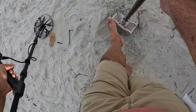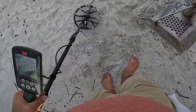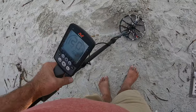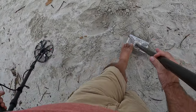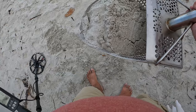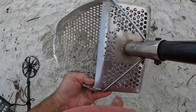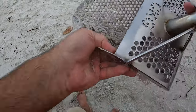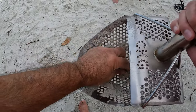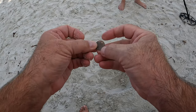Whoa, my aim is off this. I gotta see what my calibration's set for. I think I took it out. In there. Hey, what do you know? I finally get it, I think? Yep. Little angle funky. Okay. There it is. You got your first coin in already. All right. Memorial penny.